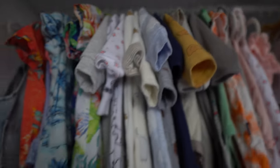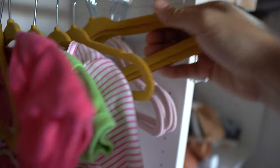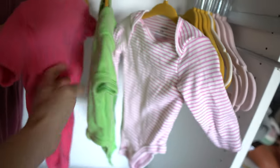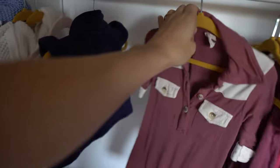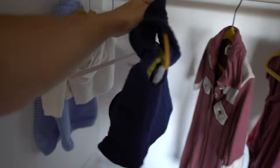Lots and lots of different sized baby clothes and then lots of baby sized hangers. So then you need some undershirts that have long sleeves, some undershirts that have short sleeves. These ones open at the bottom. Then you got some full length ones, you gotta have that look cute as well. Haven't really worn these vests and stuff yet.